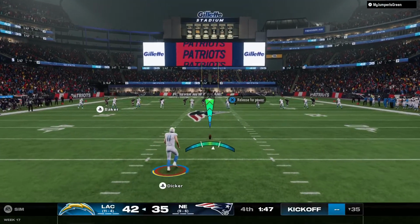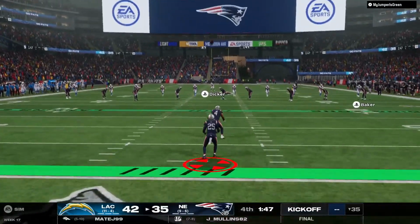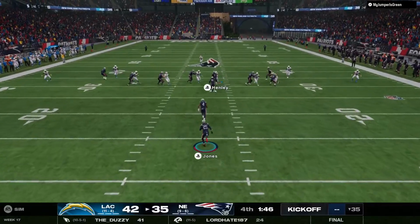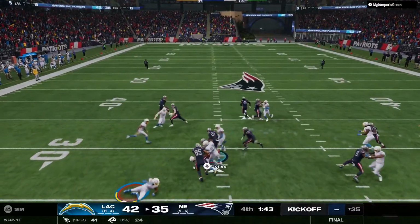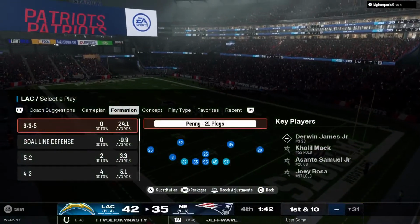So the lead is 7 now here in this 4th quarter, the tie has been broken. Let's see what happens on this kickoff. Jones now on the return. A good return as he takes it across the 30.